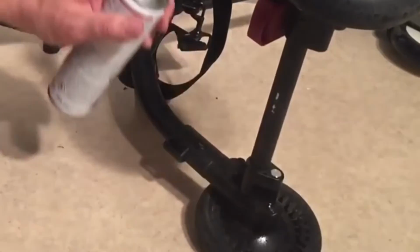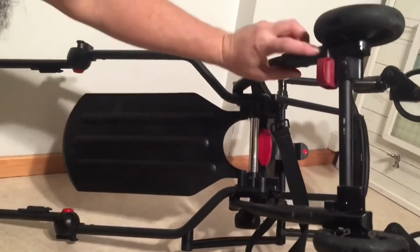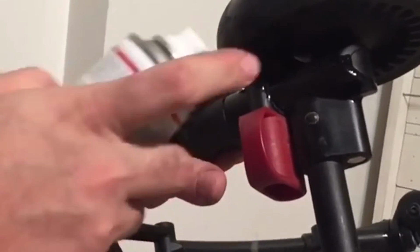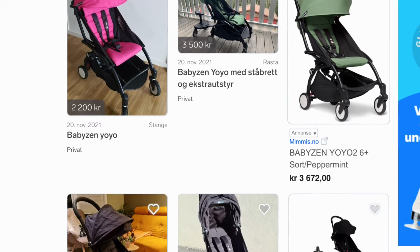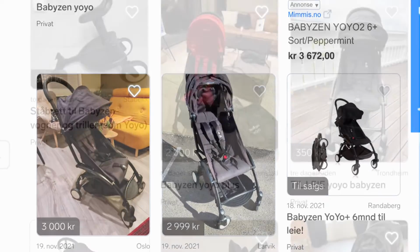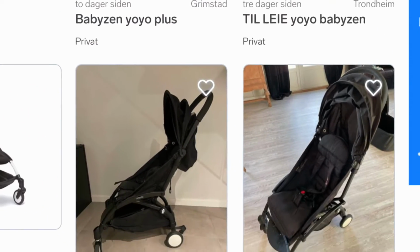WD-40 can also be used and will be better for the brake system, but otherwise silicone is sufficient in this case since the lubricant doesn't have to travel very far within the mechanisms to properly coat the components. As always, prices vary around the world, but in my experience, $200 to $300 will usually get you a Yoyo Plus in decent condition, while first generation Yoyos will usually go for a bit less.